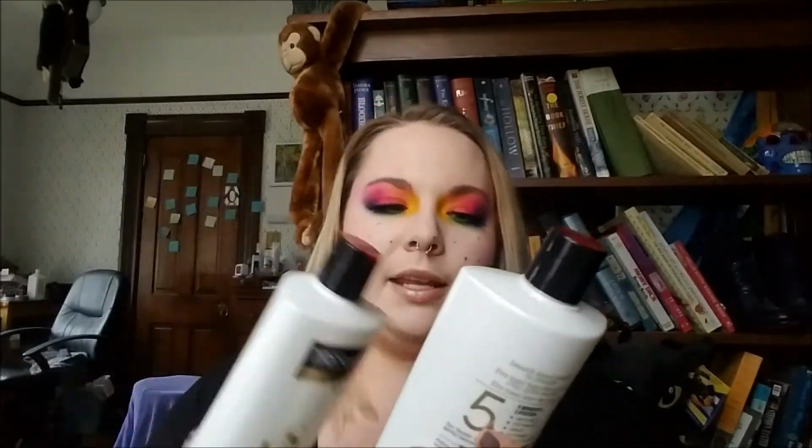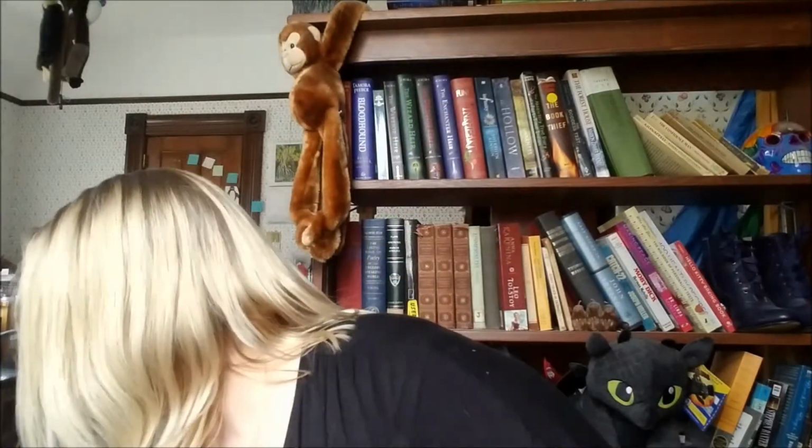Ooh, I have 2 conditioners, which I don't think I finished them both this month, but they're both kind of low. Sorry, I can see my hair getting caught in my lashes. They're both kind of low, so I combined them and finished them up, and they're gone now. This is the Tresemme Keratin Smooth with Marula Oil. This is conditioner. I like it a lot. I use a lot of conditioner on my hair. It likes this conditioner in particular.